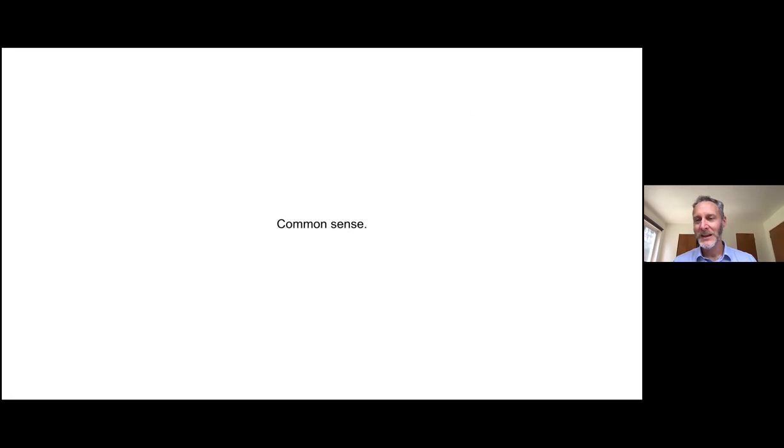If you ask an AI researcher what common sense is, they'll probably tell you, well, I don't know how to formally define it, but I know it when I see it. It's a common refrain you hear in AI all the time. One way to come at common sense is to think about common sense among humans, and definitely not all humans exhibit common sense all the time.